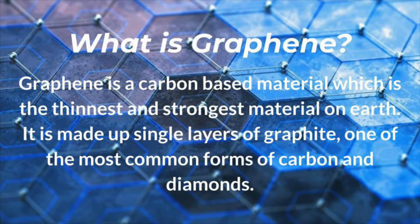Graphene is a carbon-based material which is the thinnest and strongest material on Earth. It is made up of single layers of graphite, one of the most common forms of carbon, and diamonds. Graphene is a very thin material. It is atomically thin. In fact, so thin that to cover an entire football field with graphene, it would only weigh about 3 grams.